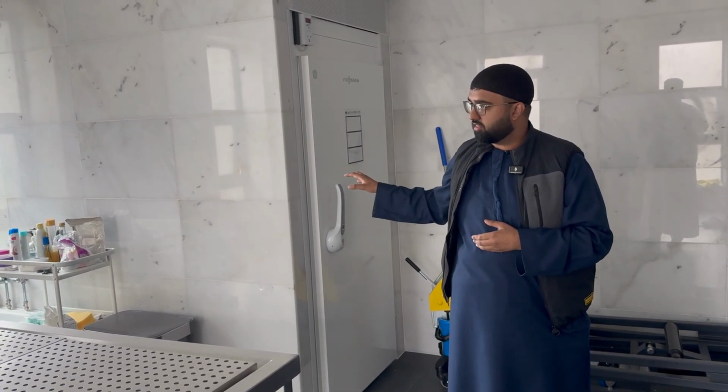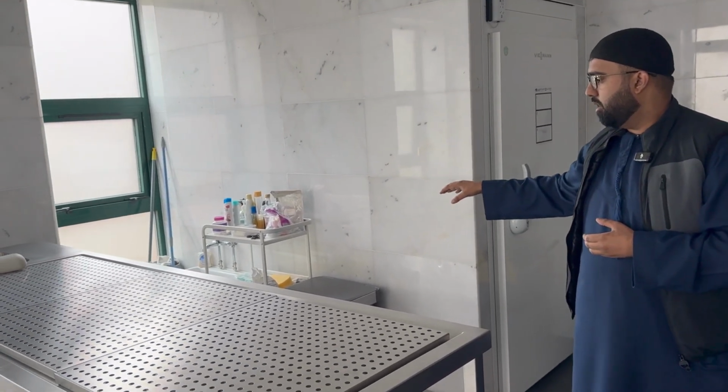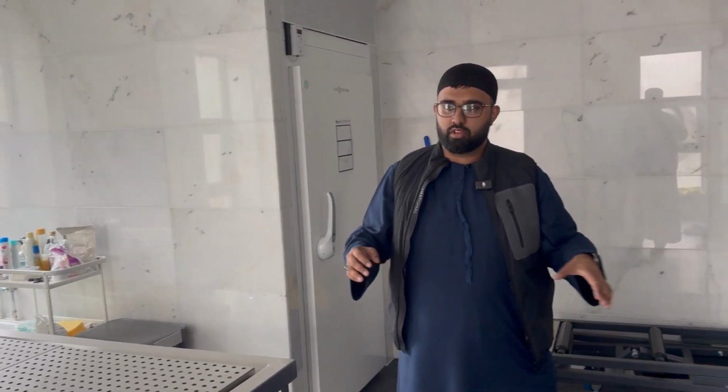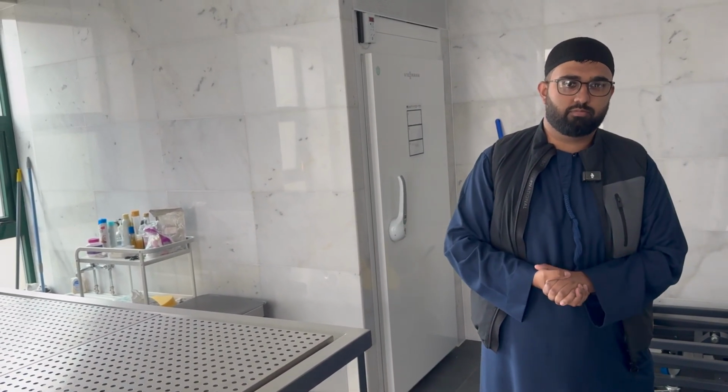So alhamdulillah, you can see again, it's very clean, very sterile. There's cleaning equipment here for the deceased. And again, it gives a bit of privacy as well, because there's a little bit of a screen that can be placed. So family can come in here, give ghusl to their family very easily. But yeah, alhamdulillah, a great place to learn about and have in a masjid.